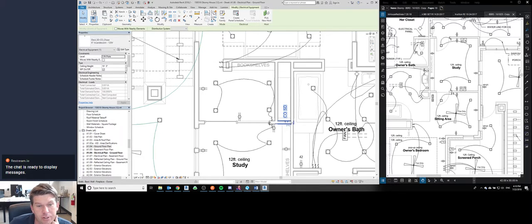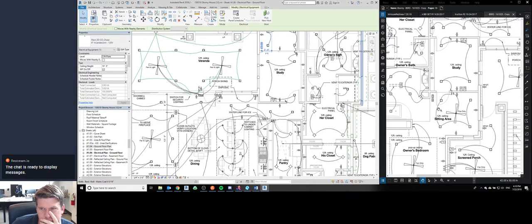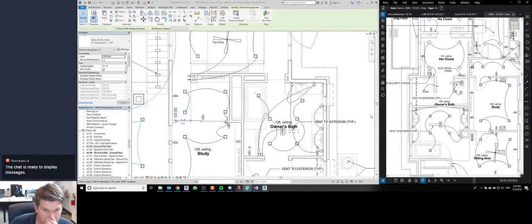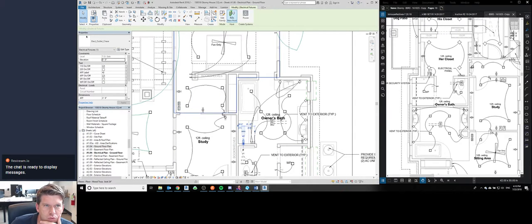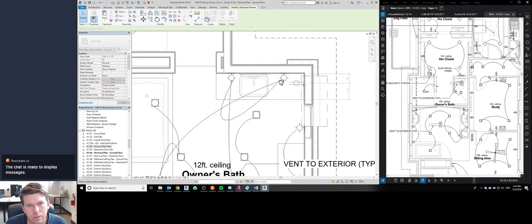Let's put the smoke detector inside the fireplace. Goes right there.